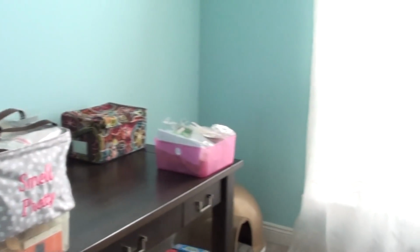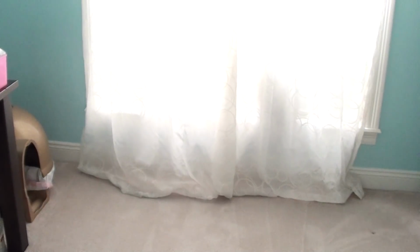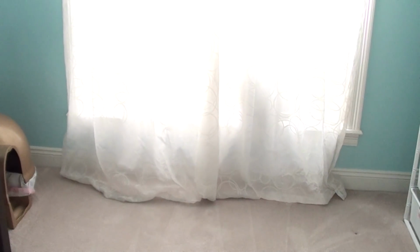Let's spin around so you can see my cat's shadow there. Well, her name isn't Shadow, but you can see her shadow. Her name's Tinky. And you can see the carpet is completely clear. If you remember before, I had a mess ton of boxes. I had too many hauls coming in and nothing to do with them. I didn't have a designated space to put them.